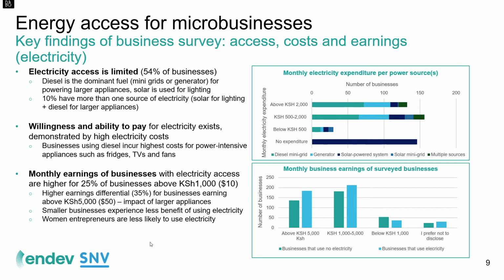Also, we found that when comparing the female and male business owners, women are less likely to access electricity, and this can be attributed to the nature of their business, which is primarily in food preparation.